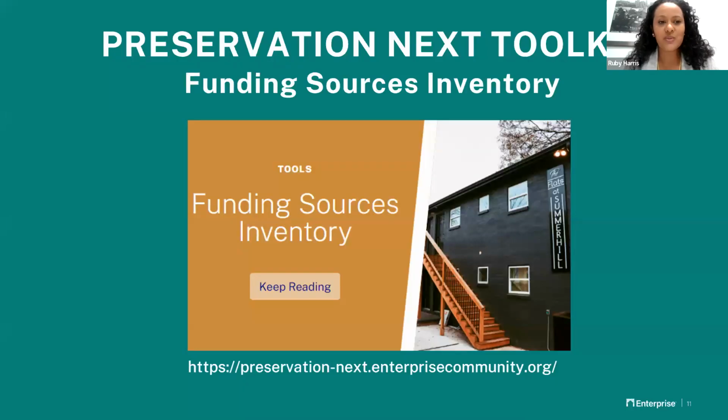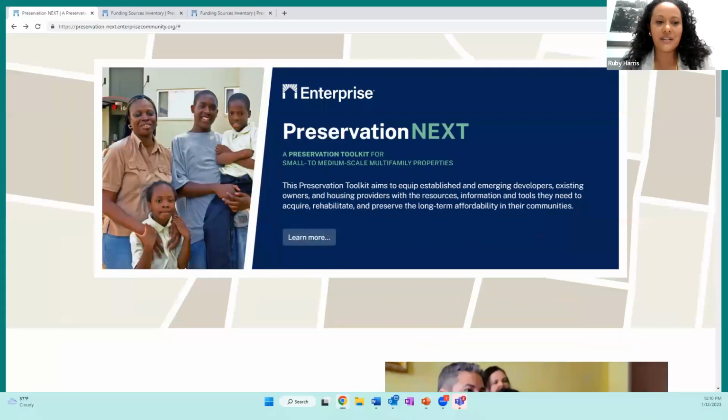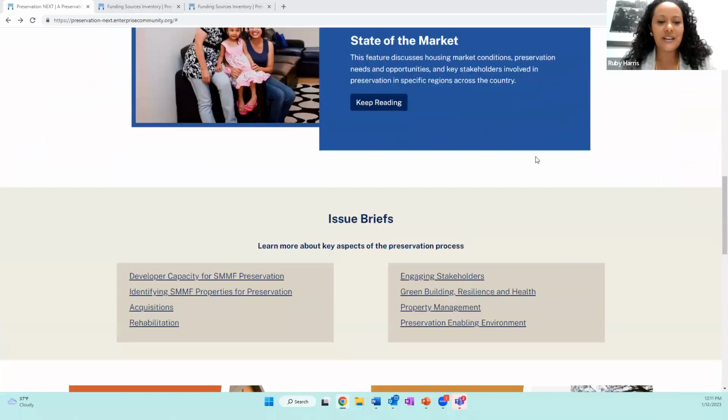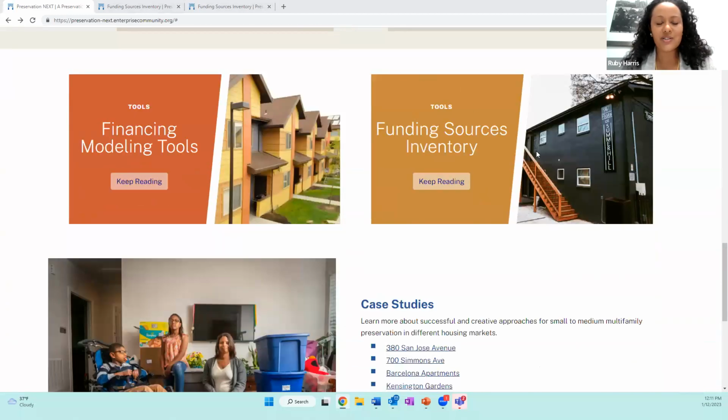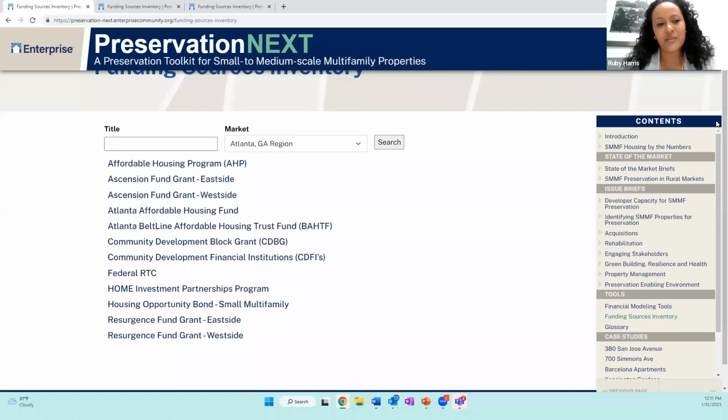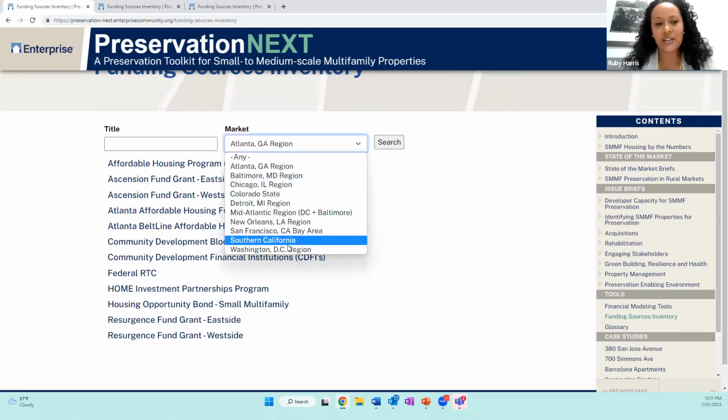Next slide. So today I wanted to take just a couple minutes here to introduce you again to the Preservation Next Toolkit, and specifically to the funding sources inventory. And so Jesse is sharing the screen here. This is the landing page for the toolkit. And if you scroll all the way towards the bottom, you'll see a button to click for the funding sources inventory. So when you click there, it gives us an opportunity to select from one of 10 regional markets, which includes Southern California and San Francisco Bay Area.